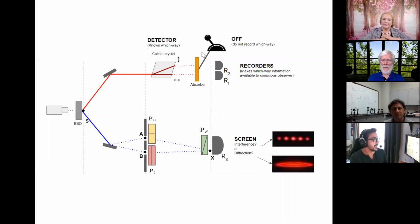And finally, we have a switch that allows us to decide to record the which-way data or not record it. So if we turn the switch on, so we raise the little wall here, the absorber, then we will record that information. And if we record that information, then we know it, and then we should not get an interference pattern. And the test here is to say, okay, if we are not recording it, if the information is never available to any conscious observer, do we get an interference pattern at the bottom? So in a nutshell, that's the experiment.